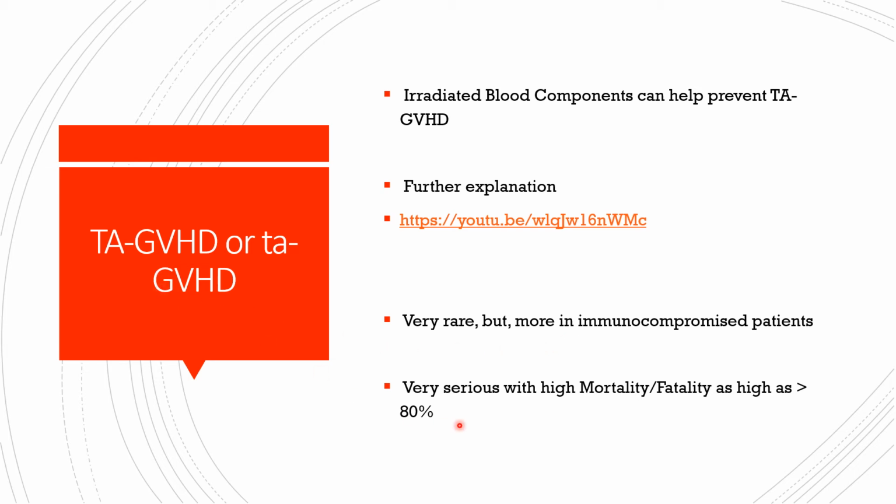And it is a serious condition. You could see that I didn't rush through it all. This is a serious condition because mortality is pretty high here, as high as greater than 80%. In fact, some literature will put it as greater than 90%, meaning 9 out of 10 people affected will likely die. It's a serious issue. If you want further information, click on this. I'm not done yet. I'll still talk more on this.